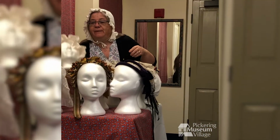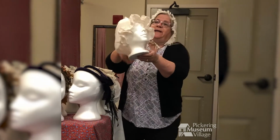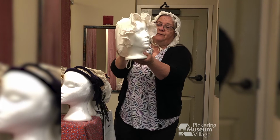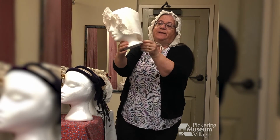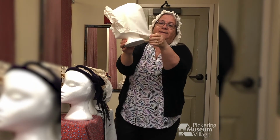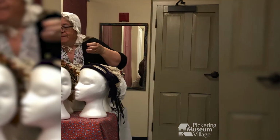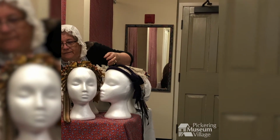Here's a cap from about 1840. This one is nicely ruffled and has actually a double row of ruching. And what we do for practicality also, the back of the caps usually has ties, and then you can tighten the ties to fit the individual head.